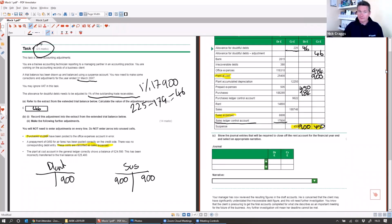So the next one is, yeah, as soon as you've got where you've got to bring in suspense, it gets tricky. Now, the other thing to bear in mind is, if you've got an error, no matter what it is, if you've got an equal debit and an equal credit, you will not need a suspense account. Or if you've got an error where nothing was posted, you do not need a suspense account. The only time you need a suspense account is if you've got an unequal debit and credit, be that one's a different figure to another, or one side is missing. Only then do you need a suspense account.